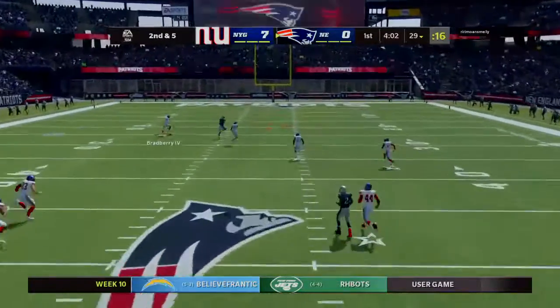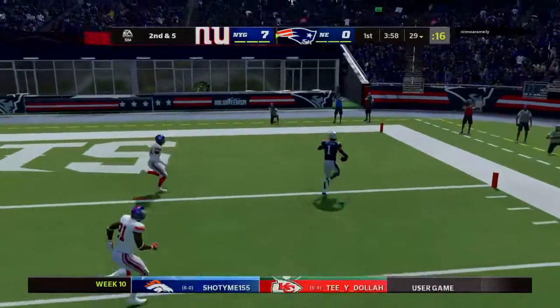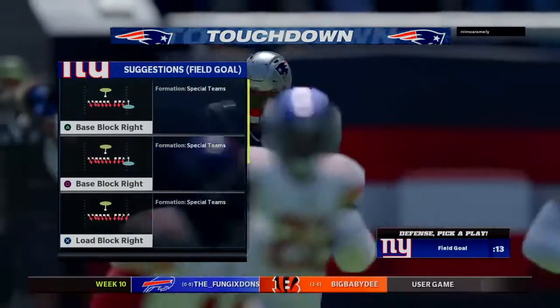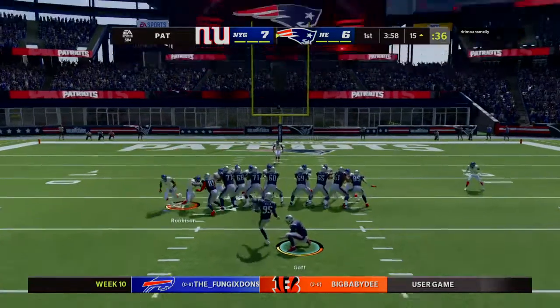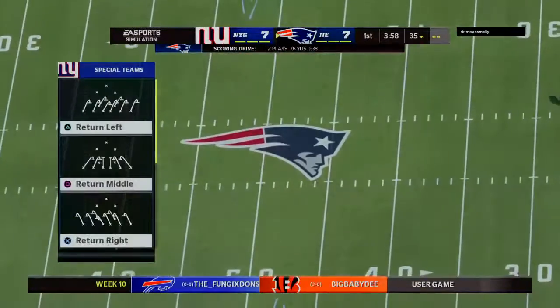He's going to air one out for Anderson. That's caught inside the 20. And all the way in. Touchdown, New England. Robbie Anderson with a lucky number 13 touchdowns now on the year. And the Patriots are within an extra point of tying this one up.